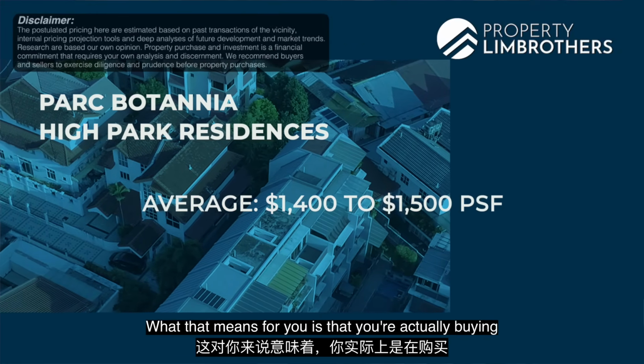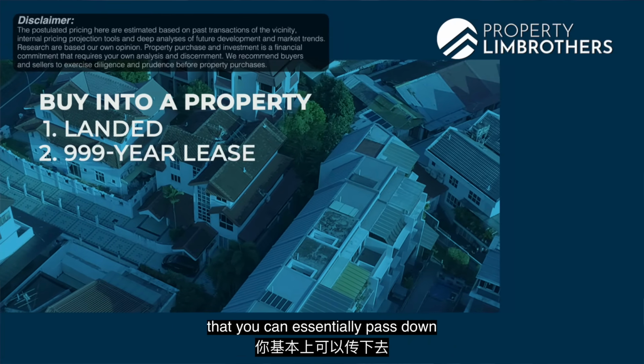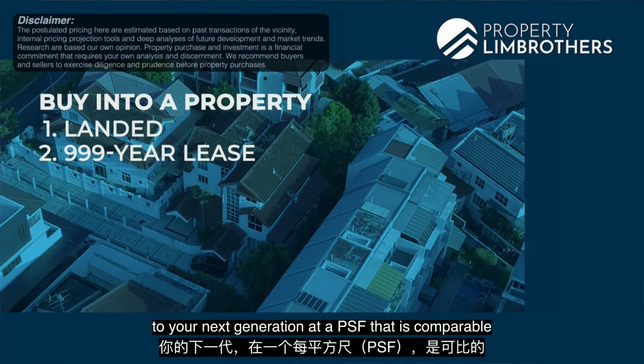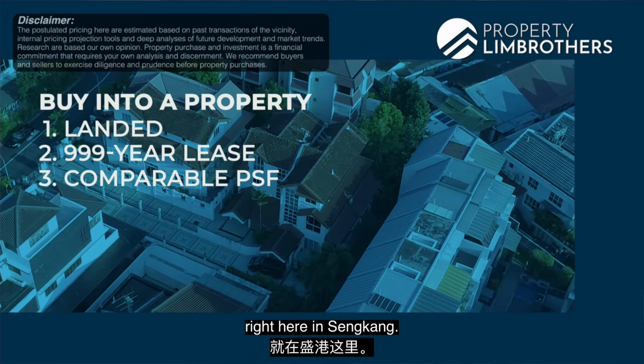What that means for you is that you are actually buying into a property that is a landed home, 999 years, that you can essentially pass down to your next generation at a PSF that is comparable to these beautiful 99 years leasehold projects right here in Sengkang.